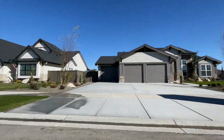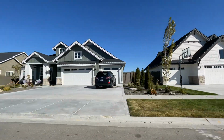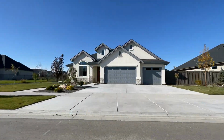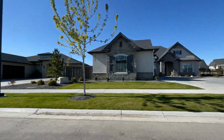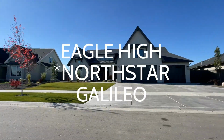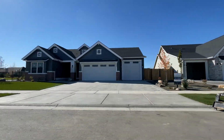West Eagle is highly sought after because the homes are newer. Most were built in the last 4 years or so or are being built now. Some communities have larger lots without being acreage lots, and it is close to Eagle High, North Point Charter School, and Galileo STEM School. So if people want to live in Eagle, but they want a new home, they usually buy in West Eagle.